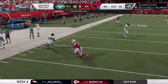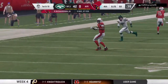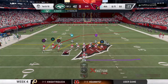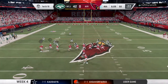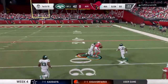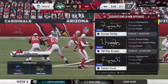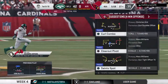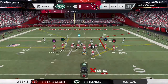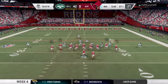Looking left side, and he's got a man. That's Richardson. How about 25 yards on third down? They'll take it. Here's Murray from midfield. This one complete to Christian Kirk. And he'll go down, but not before getting this inside the 30. 2 chunk plays in a row. The last one was over 20 yards, and so is this one. Murray now perfect since the second half started. 7 of 7.